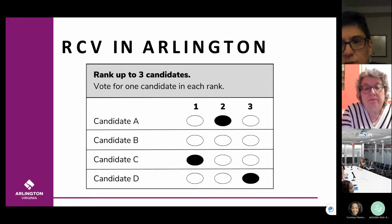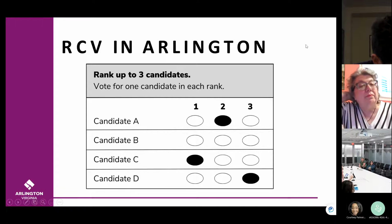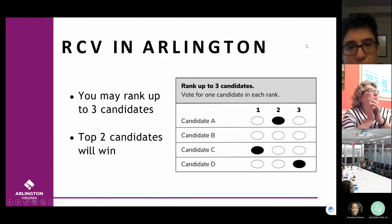So this is what it'll look like. Ideally we have 6 candidates, so it's a little bit longer than this, and you'll rank your first, second, and third choice candidate. So pretty simple. Next slide. You can rank up to 3 candidates, and the top 2 candidates win. So this is a 2 open seat county board race. So the top 2 candidates with the most votes will win.